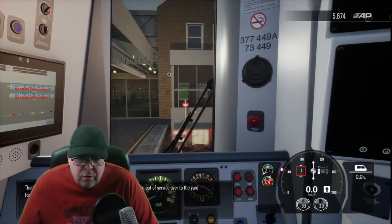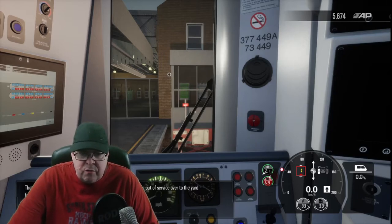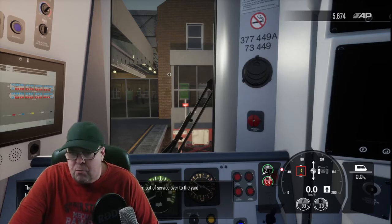Public service complete for the night. Please take this train out of service over to the yard for cleaning and storage until tomorrow.